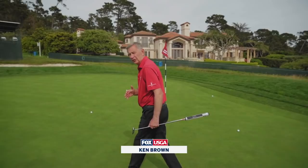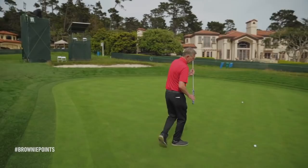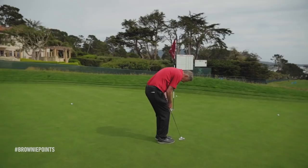Let's have a look at this green here. Let's try this putt here. The slope on this green is from back to front. You just watch how they break. I'm gonna knock this one up. Look at that. Big carving break.